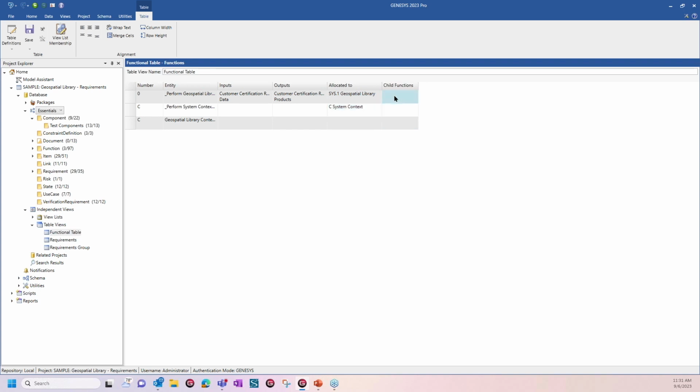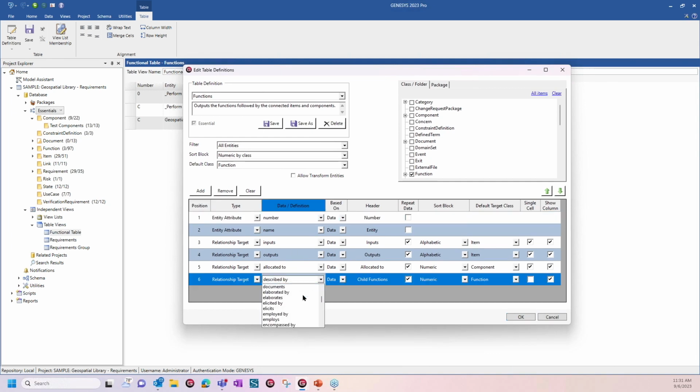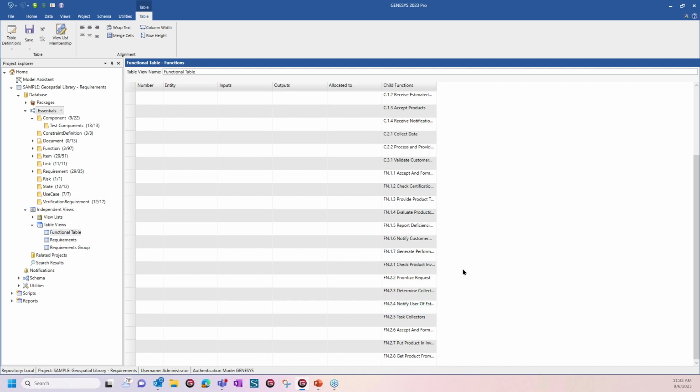So the child functions, I have the decomposed. I may have used the wrong definition there. Oh, described by, I want to decompose by. So I did indeed. And now you can see then the decomposition, my highest level functions are decomposed, and you have a functional decomposition throughout. Okay, so we have the ability then to create, modify, and add tables.